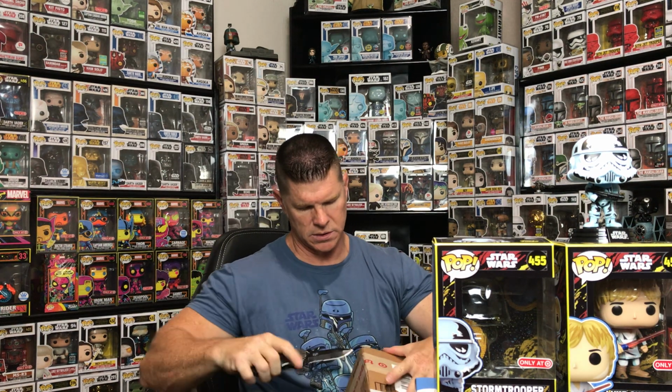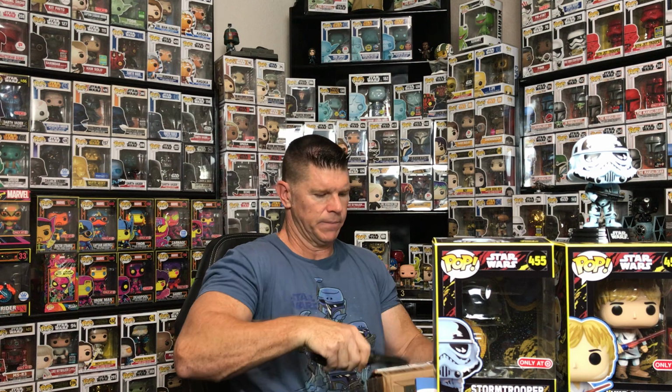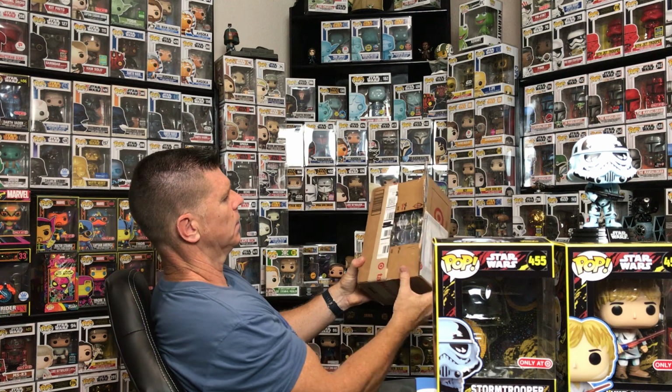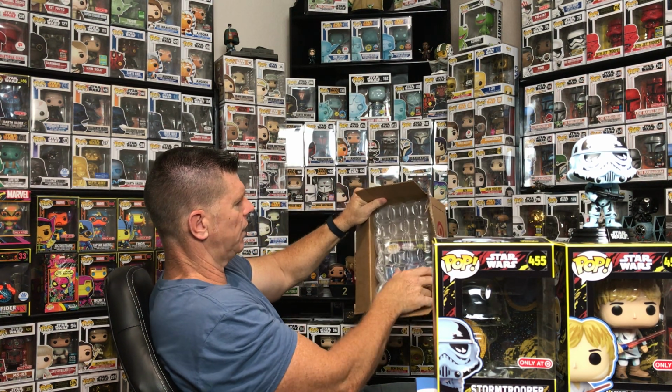All right, box number three from Target. So I believe this is going to be another one from the set. Not sure which one. They're shipping them all out individually when I ordered them all together. All right, so here we go. And this is also a duplicate. I did pick up Darth Vader in the store.